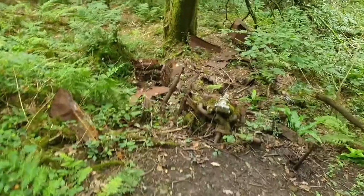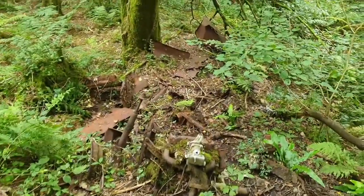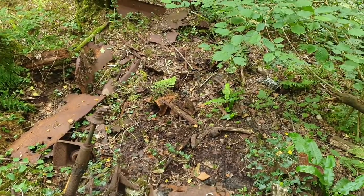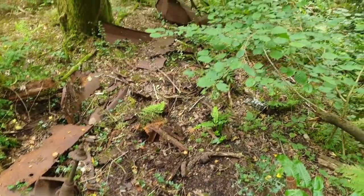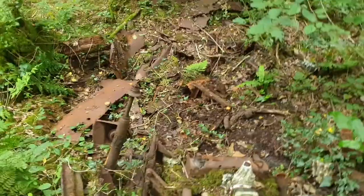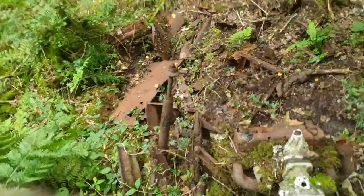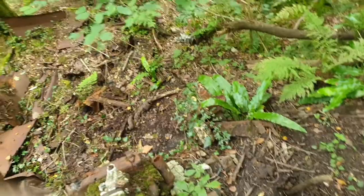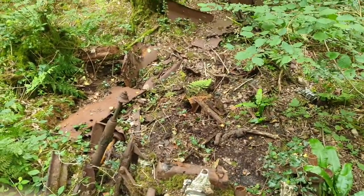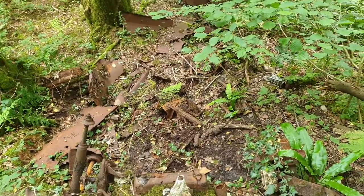Okay, this is quite interesting. Remains of a vehicle here. See the engine. See the thing like a wheel to the side. God knows what happened to this in the past. It's completely trashed now. Been here for years. Completely embedded into the ground as well. So, was it a car? Was it farming equipment? Looks big enough to be a car, definitely.